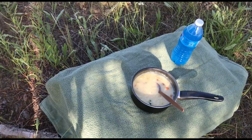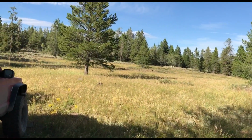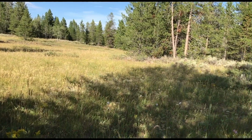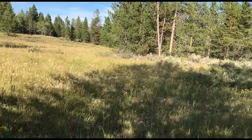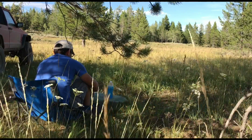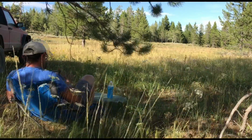So that's set up pretty decent, and just kind of have this view out here. So I will eat and probably just sit here and do nothing else. I won't even look at my phone. Turn it off.